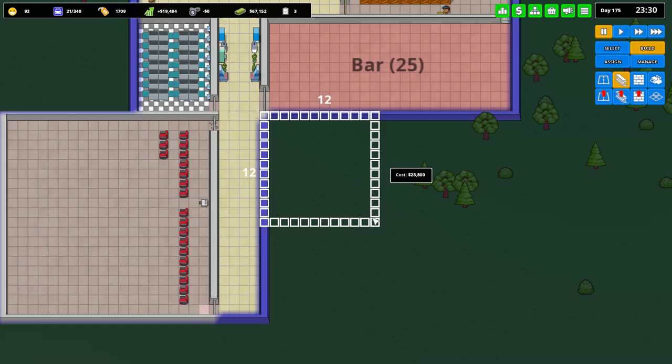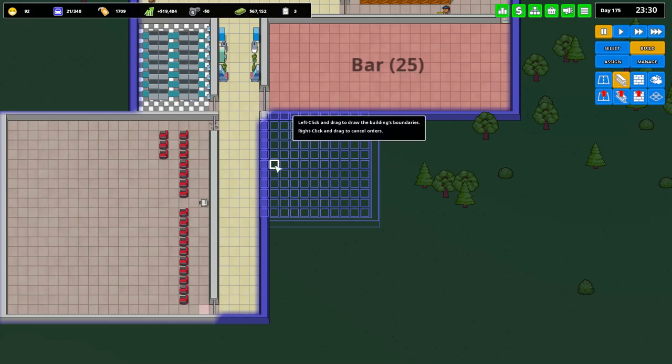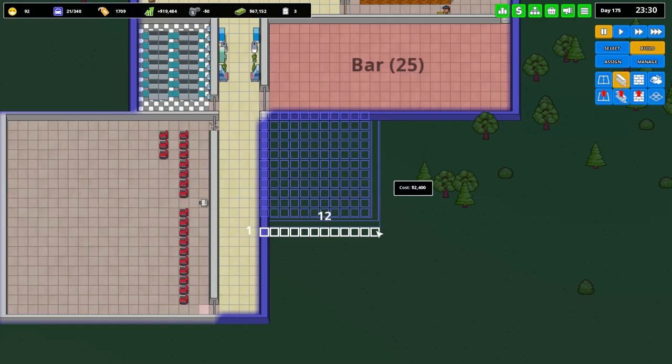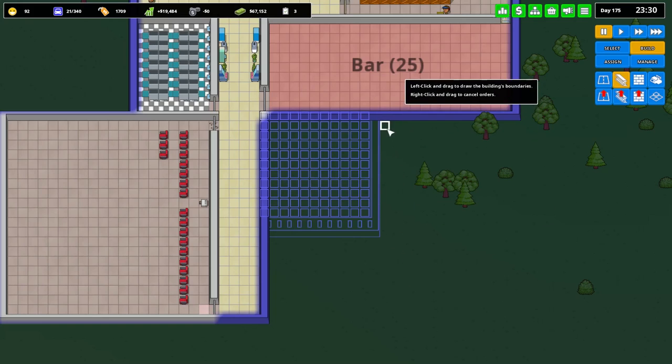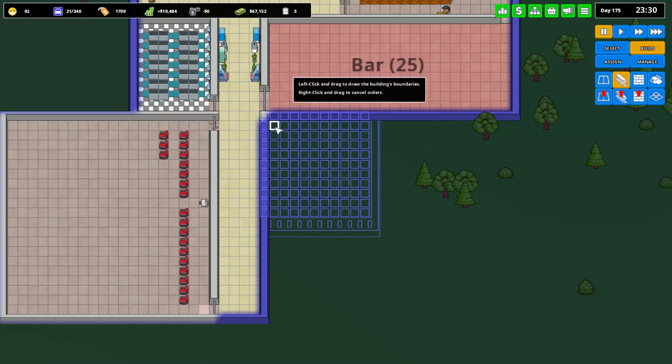$28,800. Goodness me. Okay, and that gives us a gap of 11 in the middle, is it? 1, 2, 3, 4, 5, 6, 7, 8, 9, 10. No, it doesn't. One day I will learn to count and it shall be good. But until that day, let's just bumble on like an idiot. 1, 2, 3, 4, 5, 6, 7, 8, 9, 10.